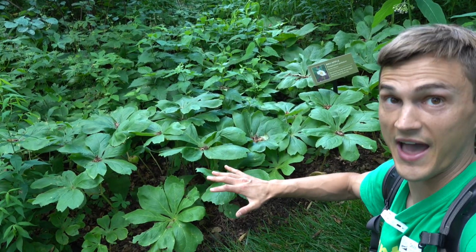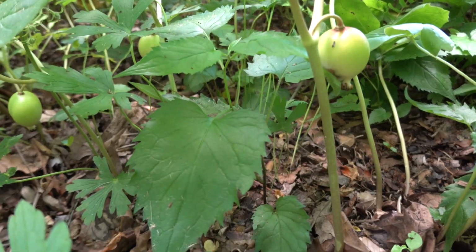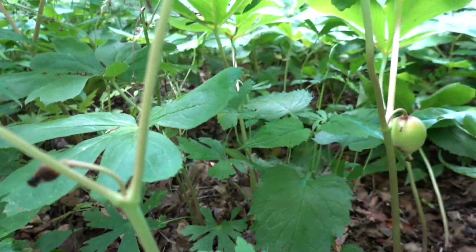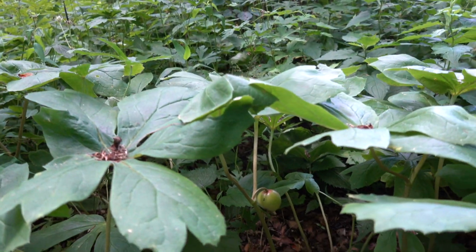But here, let me show you what the apples actually look like. Check it out. Those are the apples. You can see 1, 2, and 3. And they mention that these are particularly loved by the box turtles.